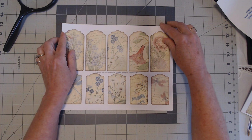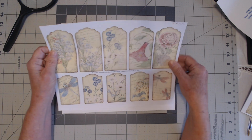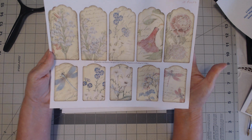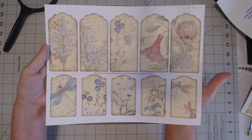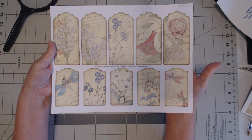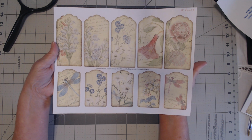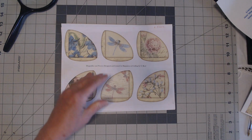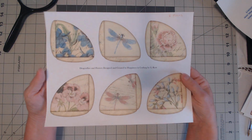They can also be used to make little mini envelopes, whatever you decide to make with them. So pretty. Absolutely gorgeous. Aren't those gorgeous? Absolutely beautiful. So you get 10 of those. You get a total of 34 pieces of ephemera. You get 10 of these. You get 6 pockets that she's already done for you.